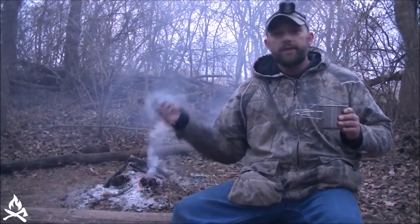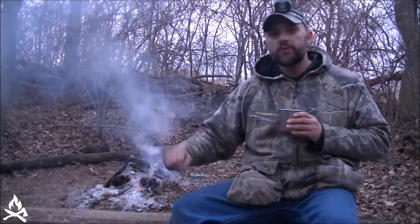Like right here, I could have ran down to the bottom of the hill, hopped in my car, and been home in a minute. Those are the situations you want to test things. You don't want to get out in the middle of nowhere with your brand new hammock or whatever, brand new piece of gear, piece of equipment, whatever the case may be, and have it fail on you out there when you're in a dire situation.